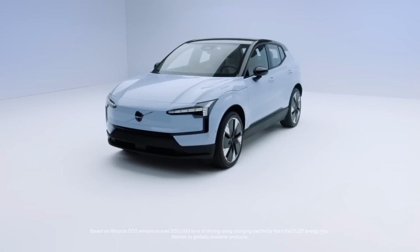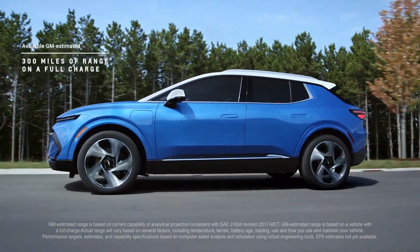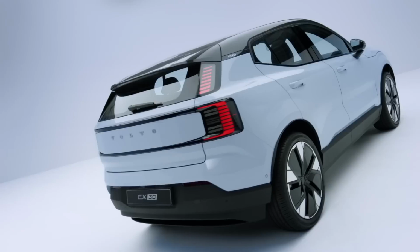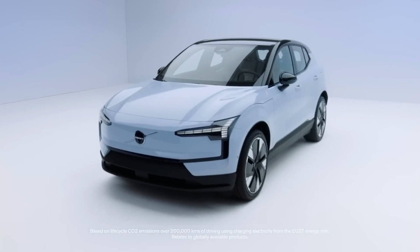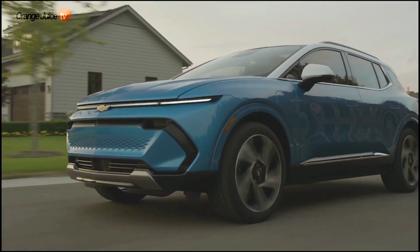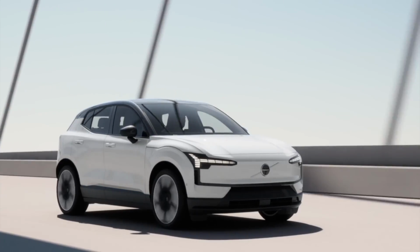enter the market. The Chevrolet Equinox EV will bring many big changes to the nameplate, and Volvo EX30 is being hailed as one of the most well-rounded SUV offerings revealed so far. So let's look at these EVs to find out which one best suits you.